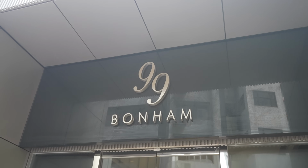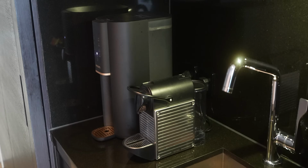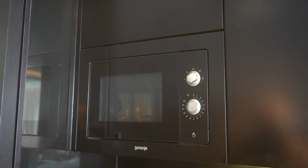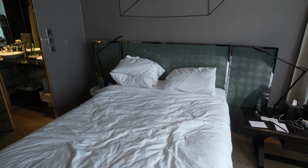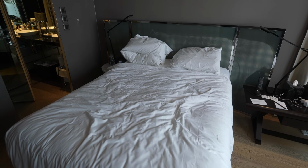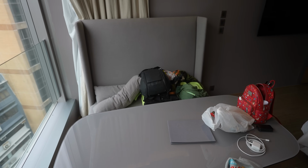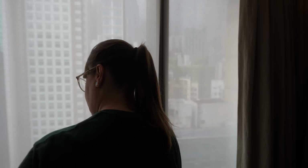The hotel that we're staying at is called 99 Bonham. When you first walk in, there's this kitchenette area that has not one, but two coffee makers, has a sink, has a fridge, has a microwave, and then look at how big this room is. Yeah, we have a big bedroom. You got a bed here, you got even a dining room table. We haven't opened this window yet. I know, because we got here and it was already dark, and then I closed all the blinds because we immediately fell asleep, but let's open it and see if we have any sort of view.